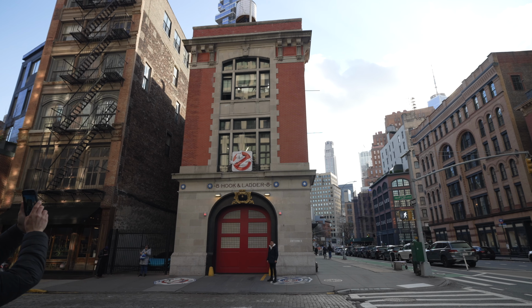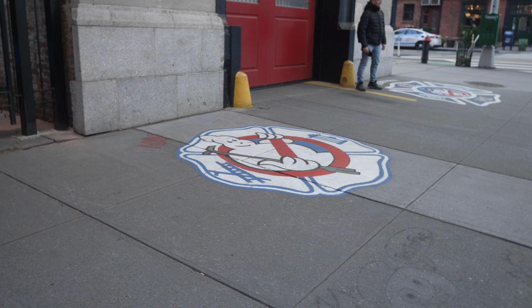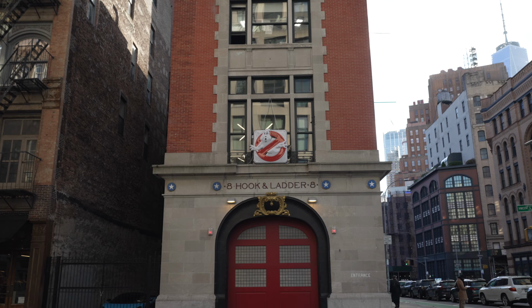And then we just kind of went past that, went up to Ghostbusters, it was closed, wasn't it? It was. Which is a shame. Because we were going to get Ollie a jumper or something. Yeah, he loves Ghostbusters at the minute.